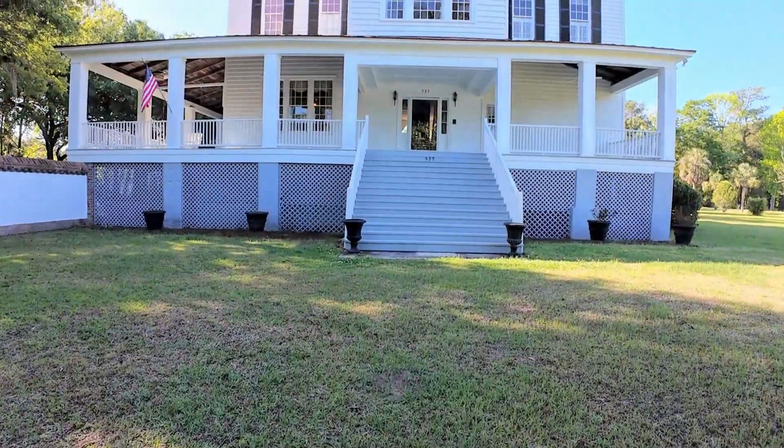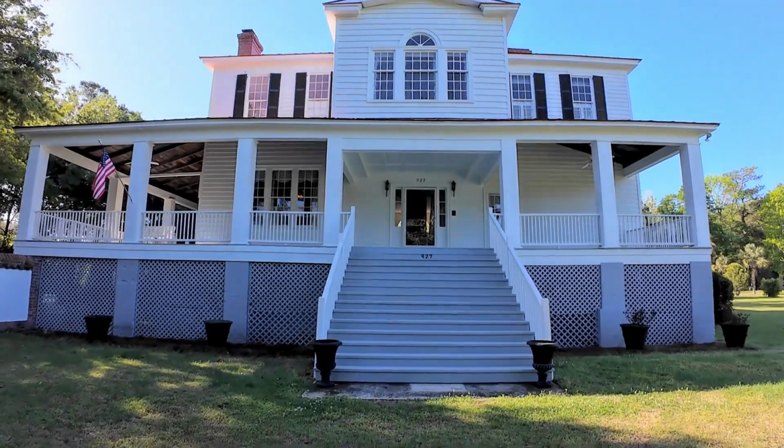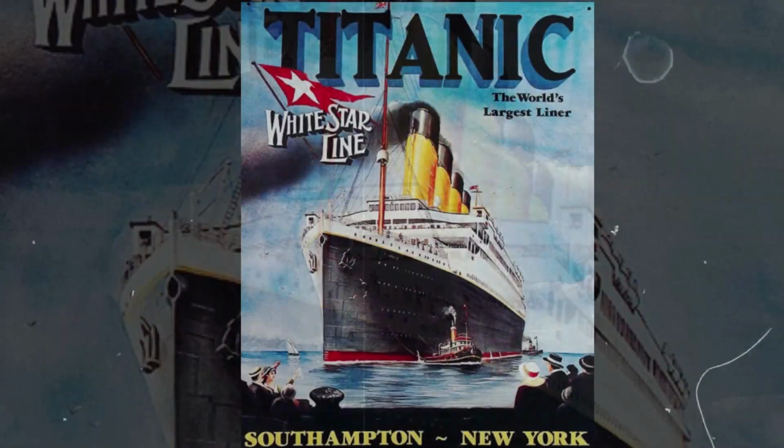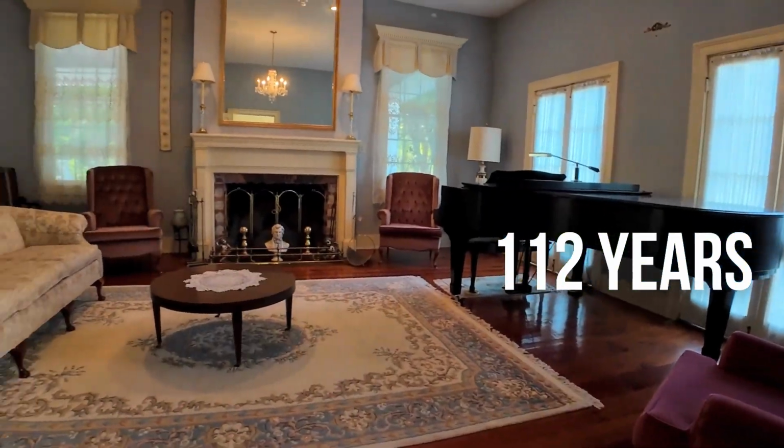I'm standing in front of a house that honestly makes me feel like I've stepped into a different century, in the best way possible. This is the Fishburne House in Pinopolis, South Carolina. And let me tell you something, she is not new to the neighborhood. She's been here since 1912, the year the Titanic sailed. That's 112 years of Lowcountry weather, world events, and whispered stories echoing through these walls.